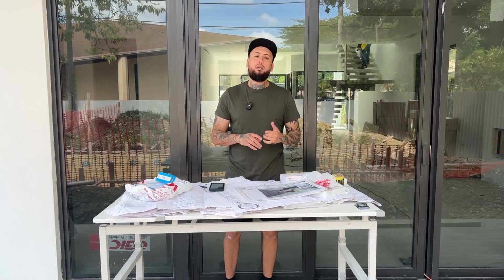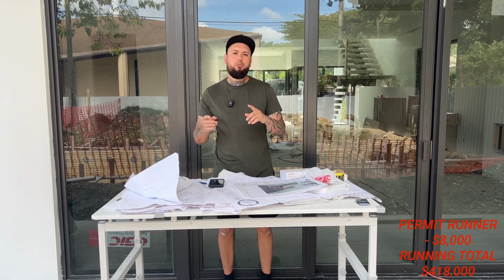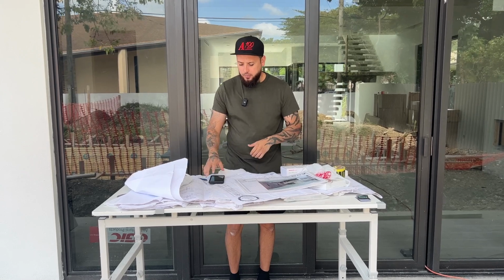Then you have to submit these plans to the city. So in this case, we hired a permit runner. The permit runner charged $8,000 to run these permits to the city. And it took about 3 months to get the permits approved, and she would keep going back and forth with the city because they were making changes, and then she had to submit the plans back to the architect. They had to change it, then she had to go back to the city. So all that took 3 months and $8,000.